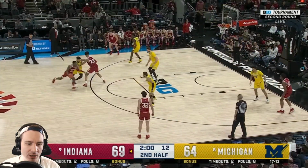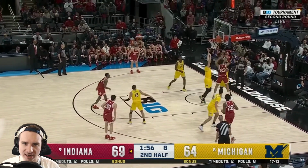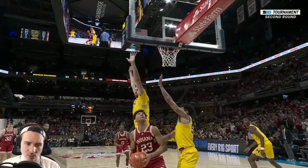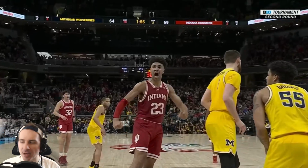Misses that one. 2 minutes to go. It's a 5-point lead here for Indiana. Trayce Jackson-Davis down low, he finishes this one. Puts that one away. He's screaming and happy. I'm not happy.